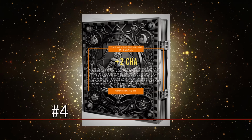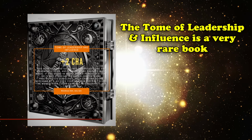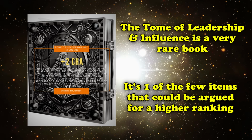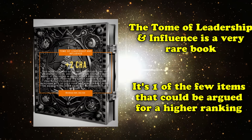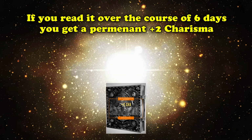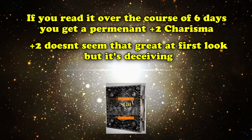Proving that reading isn't just for wizards, at number 4, we have the Tome of Leadership and Influence. This book is a very rare find, but if you stumble across it, it is one of the best items you could ever find, because reading it over the span of 6 days or less gives you a permanent bonus of +2 charisma score. Now, that seems underwhelming at first blush, right?